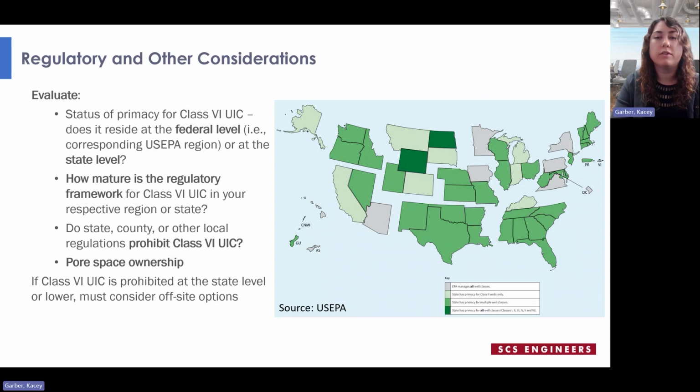Also, you'll need to start to consider any restrictions on the size of your project and whether or not you may need to enter into agreements with adjacent landowners. If the regulatory evaluation finds that Class 6 injection is prohibited at the state level or on a more local level that affects your project area, you will need to consider off-site sequestration options, which I'll discuss in a little bit more detail later on.